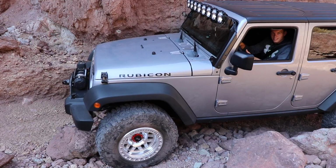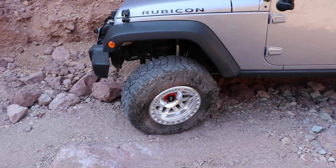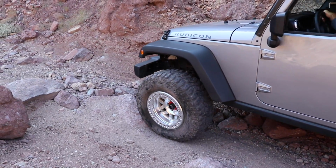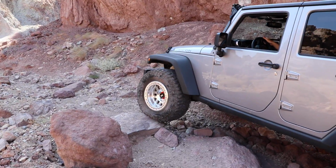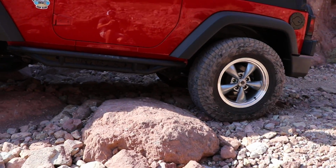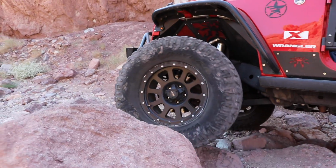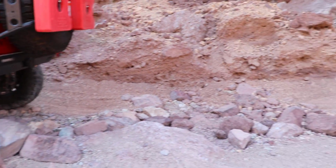Scratch those wheels. I was giving my son a hard time because this was the first time out on our new KMC beadlocks, and I knew we were going to scratch them today, and he was going to be the first one to do it. Yeah, so actually there's 2,000 RPM for me.